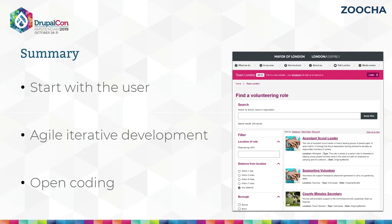Yes. Is it multilingual at all, based on different needs of people you might want to engage? No, it's English, but it's something we're looking into for our digital services at the Greater London Authority. Currently, all of our digital services are in English only.